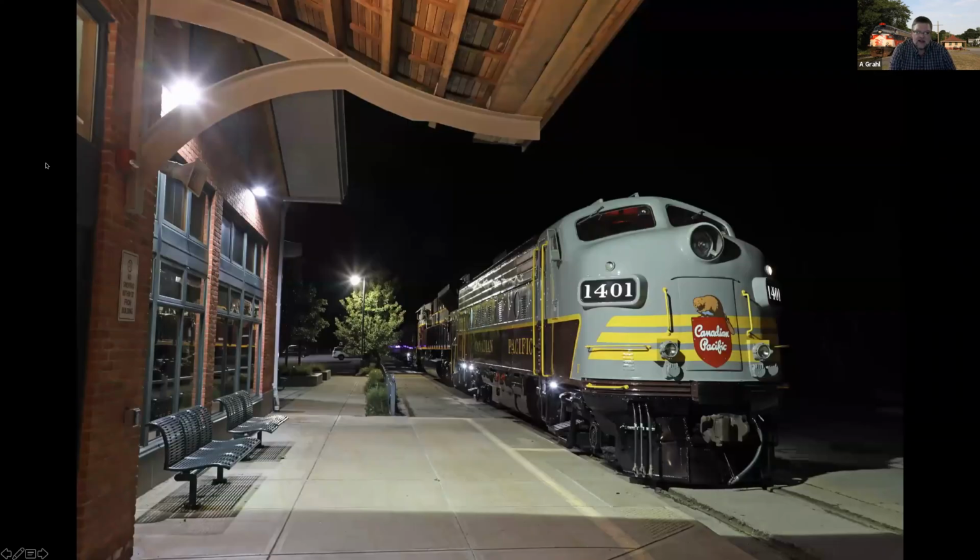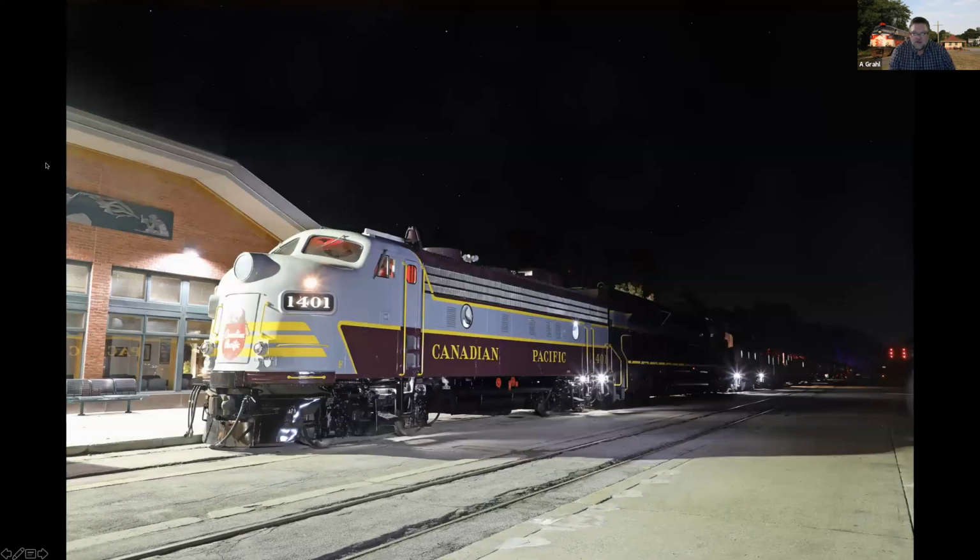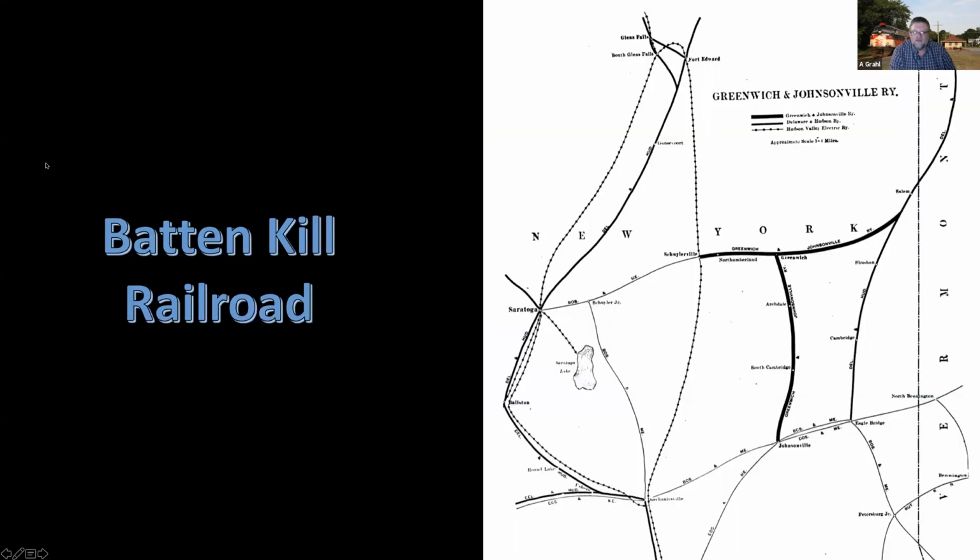This was sitting at the Saratoga Springs Amtrak station at about 5 o'clock in the morning on a Friday. This was Friday, October 1st. Was able to get a few shots here, Saratoga. This was lit with my million candlepower flashlight, which I always keep in the car. But we were able to get a few shots of the train, and that was always good to see.